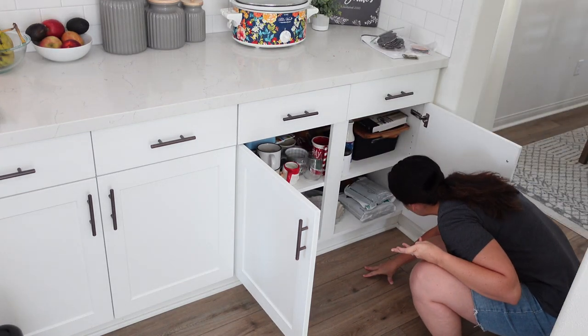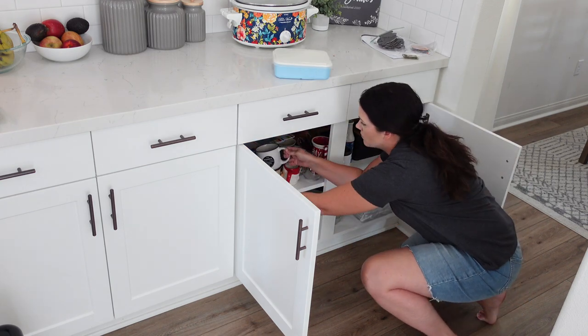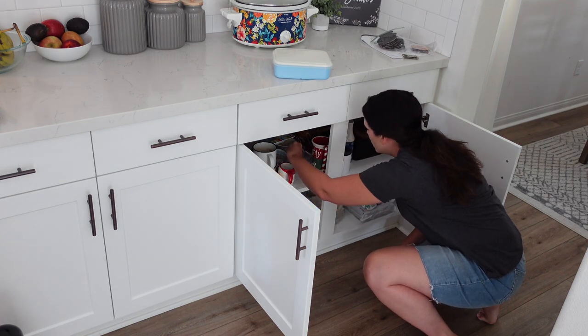Let me know down in the comments if you have a similar situation or if you still use your e-cloths. I'm not into them anymore. I want to have a good scent in my house.